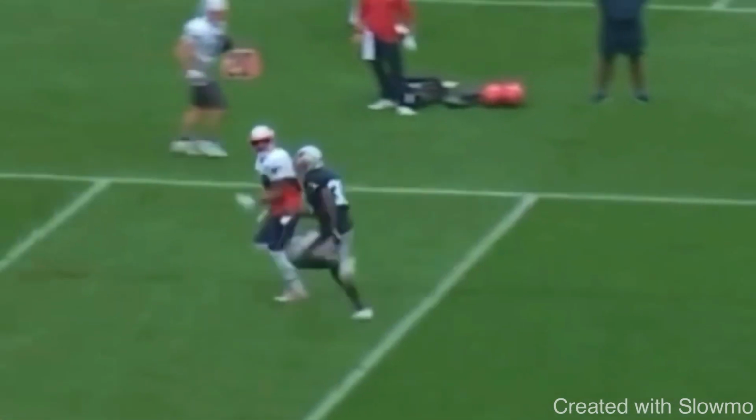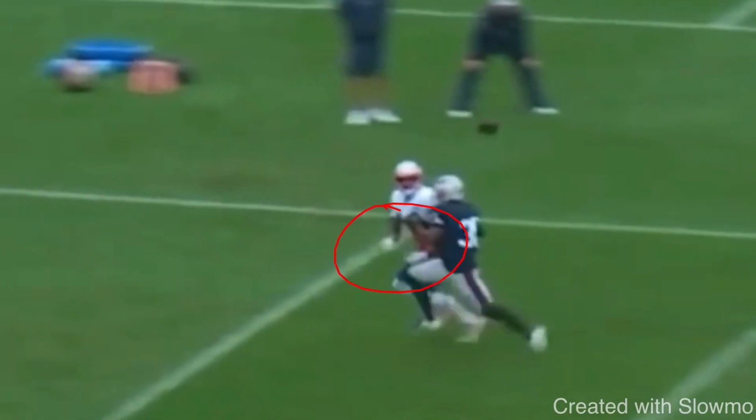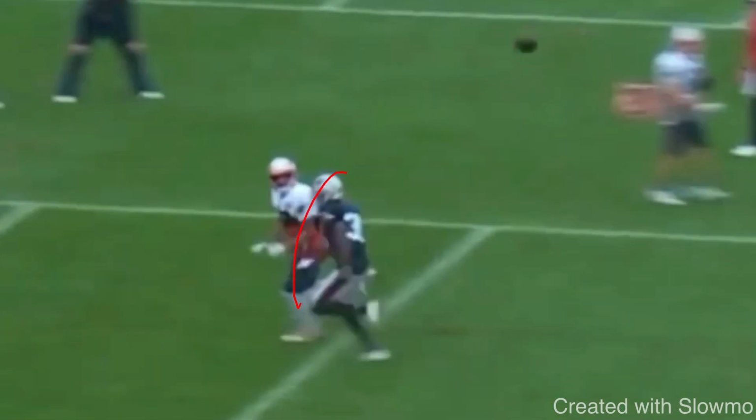So this ball's thrown over the top. This wide receiver at the last possible second shoots his hands. Now, I'm not even saying that you have to be that late with them, but let's talk about why he's doing this. Because when that ball is thrown and you're running with a DB and he's right on your hip, is he supposed to be looking back for the ball?